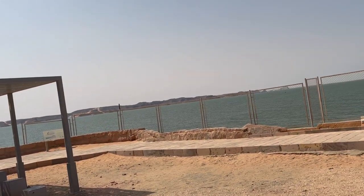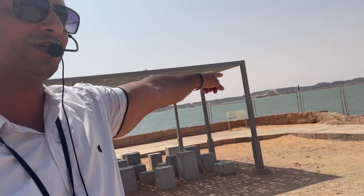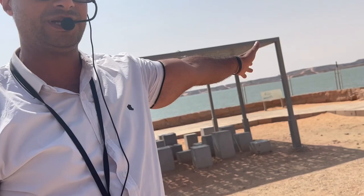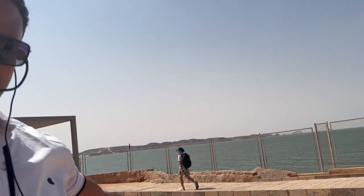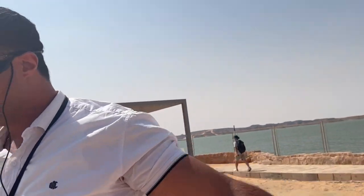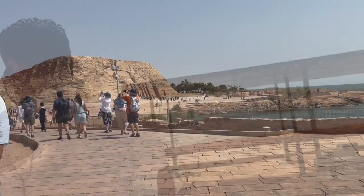Down here is the original location of the original temple, under the water. I imagine if they had never moved the temple from its place, the whole temple would be underwater, because the actual location is under the water right now, 65 meters down.